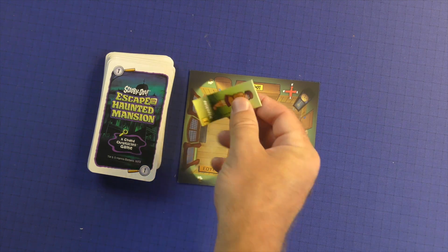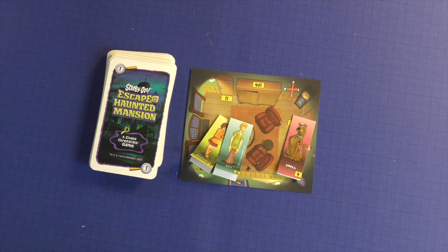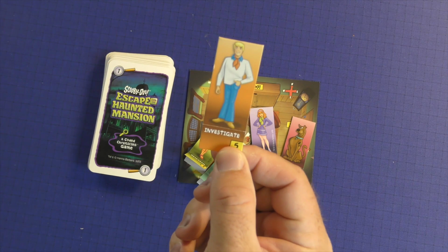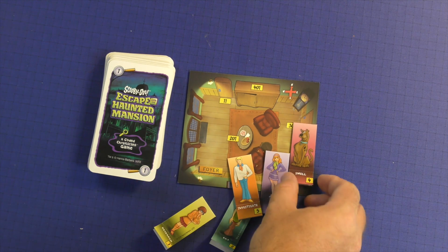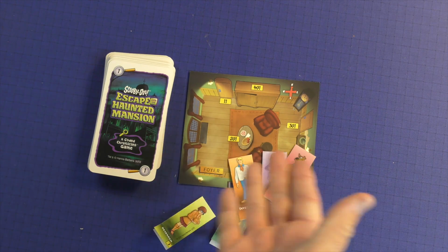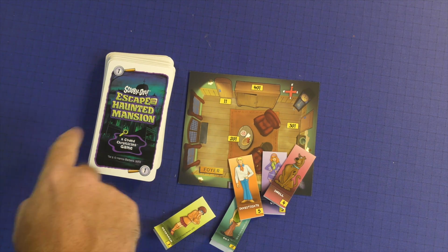Each of the characters will do something different. Velma can research, for example. Shaggy can eat. Scooby can smell. You're going to have Daphne, who can use things, and Fred, who can investigate things. You've got to use common sense. If you're looking at a table here, you might not want to eat the table. Maybe you'll smell it if Scooby was in the room. And based on what you're able to do, you'll bring about different actions. That's about all that I can show you without spoiling things. That's a quick overview of Scooby Doo Escape Haunted Mansion.